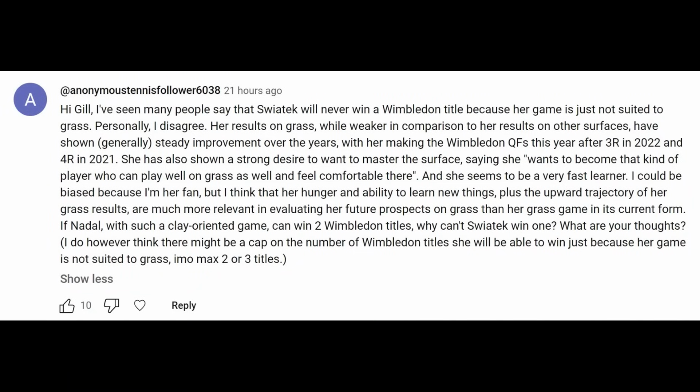From anonymous tennis follower: Hi, Gill. I've seen many people say that Swiatek will never win a Wimbledon title because her game is just not suited to grass. Personally, I disagree. Her results on grass, while weaker in comparison to her results on other surfaces, have shown generally steady improvement over the years, with her making the Wimbledon quarterfinals this year after third round in 2022 and fourth round in 2021.